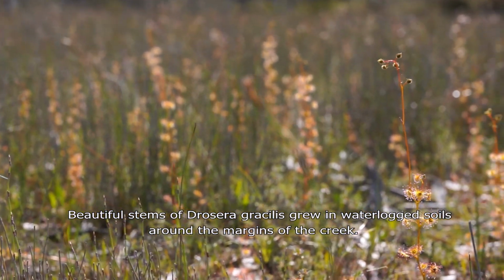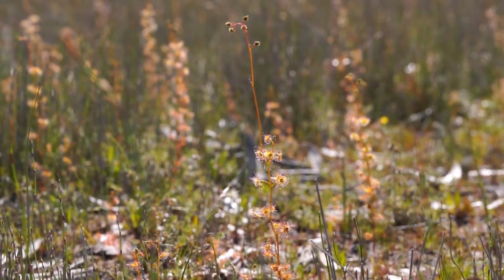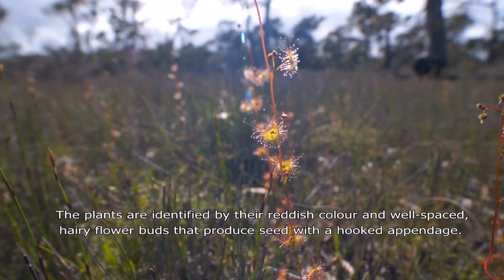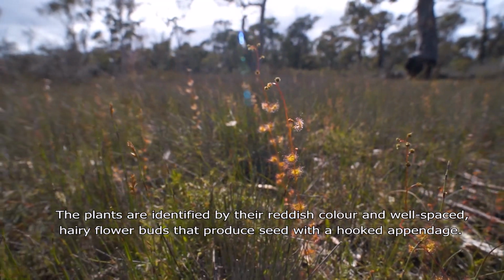Beautiful stems of Drosera gracilis grew in waterlogged soils around the margins of the creek. The plants are identified by their reddish colour and well-spaced hairy flower buds that produce seed with a hooked appendage.